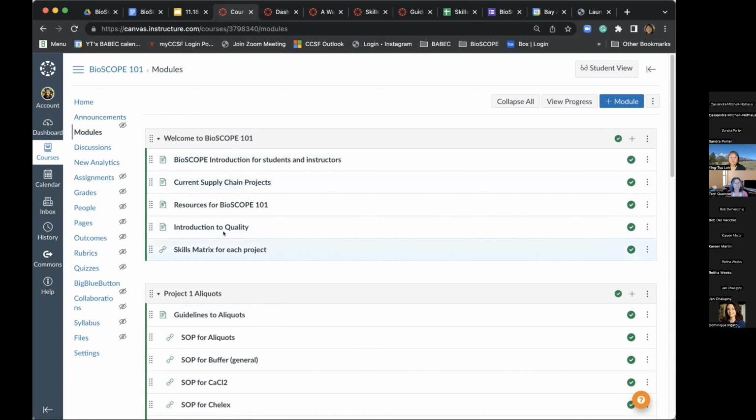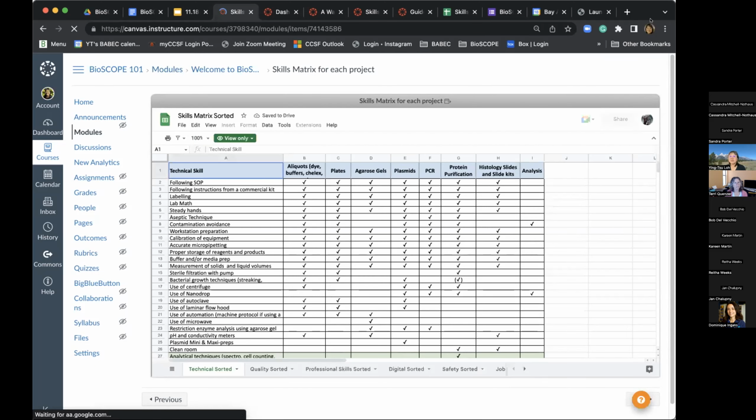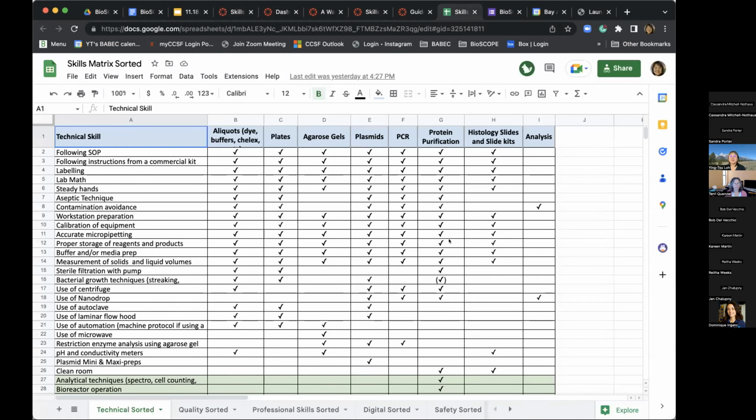So the thing that I wanted to take you to right now to start is the skills matrix for each project. So if you click there, then you can get to the skills matrix that Terri has already talked about. And I want to get to a much easier, bigger way of looking at it. So this is the spreadsheet, same thing as what you just saw. And what Terri talked about are these different skill sets that we have delineated.